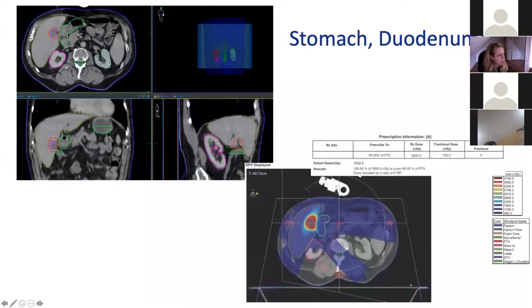So, for example, this was a case where, because of the anatomic proximity of the duodenum, it was not possible to deliver a really highly aggressive dose. So we could only apply 35 grays here. And especially for those cases, it's really very important not to forget to contour those structures.